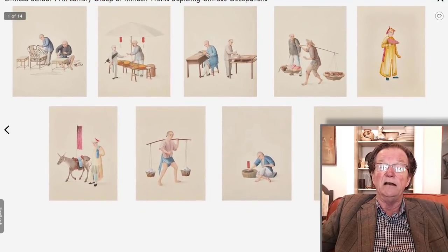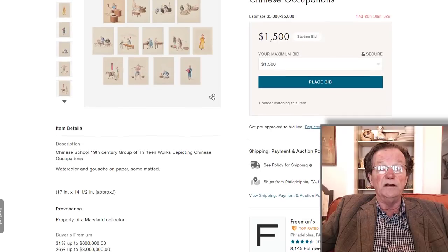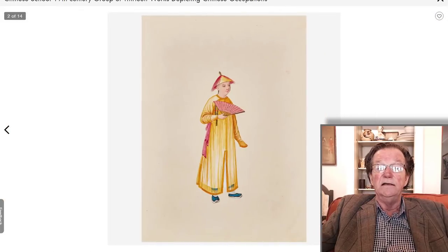But these are not little. The examples of these tend to be quite small, 5 by 7 inches, something like that. These are big. These are 17 by 14. All right, these are large, full sheets. And what I like about them is that the quality of the drawing is absolutely excellent.